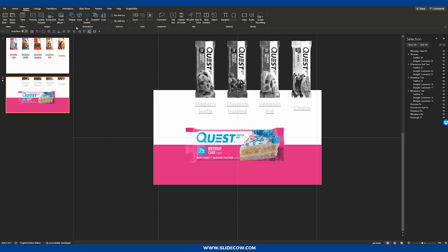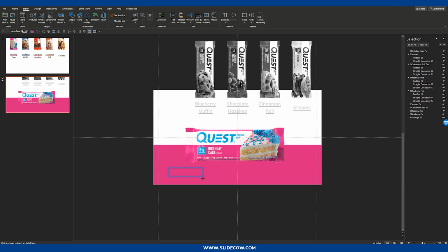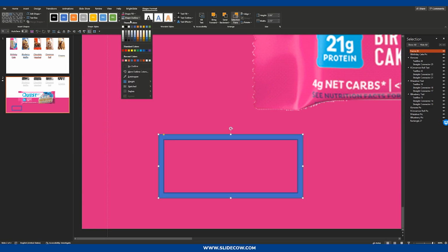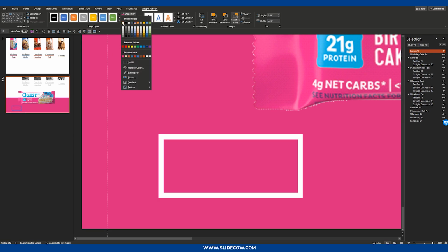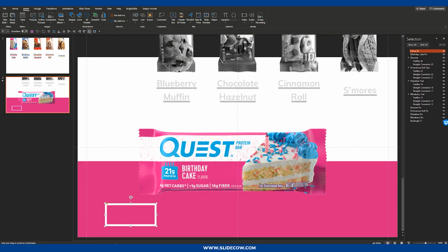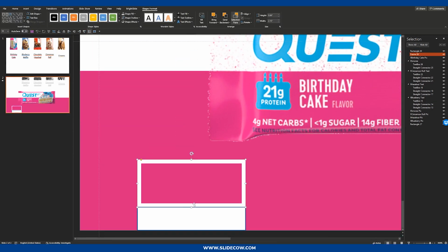And to do that, we're going to click on insert, click on shapes, and click on this, the frame. We're going to bring this up just like this, reduce the size to that, remove the outline, and make it white. And we're going to bring in another rectangle: insert, shapes, change it here, click at the bottom, and make this white. Now again, I'm not playing with positioning yet.